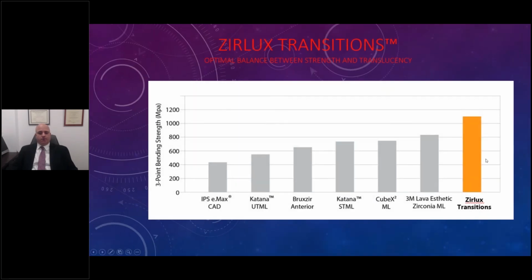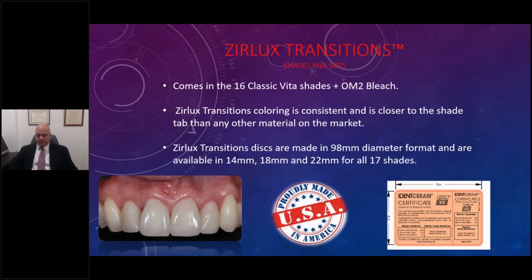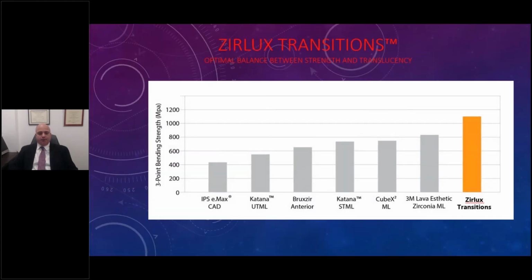Now, going back to the 1200 megapascal, look at its counterparts. Certainly Emax, which I would argue has comparable aesthetic values, but you can't do anything greater than a 3-unit bridge on it, right? So you have to be cognizant, and you want to be more anterior than the premolars or the second premolar. You can't and shouldn't go any further. With the Zirlux transition, you're no longer bound by where it's placed. With 1200 megapascals, you can place it anywhere in the mouth.